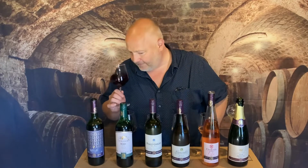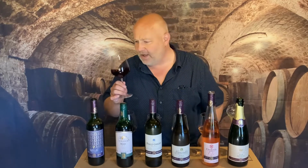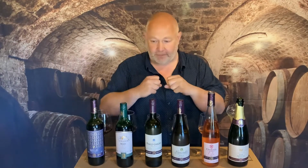And all of a sudden on the nose, it's got some lovely sort of wood smoke about it. And cassis, it's really quite forward in the fruit. The smoke and the cassis really work well together. And on the palate, it's really quite ripe and intense. That sort of wood smoke does kind of taste smoky, barbecuey. It's got some tannin, some structure to it.